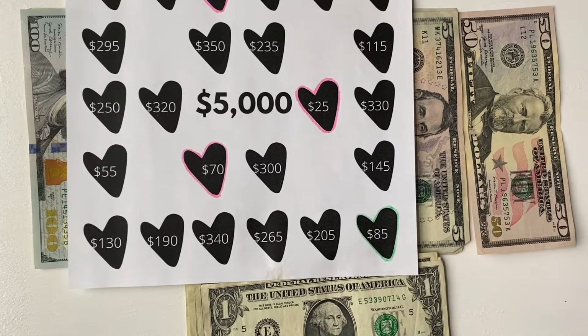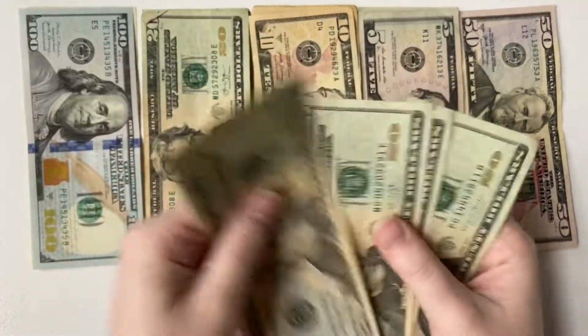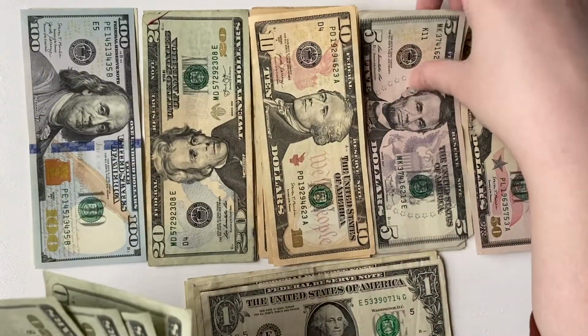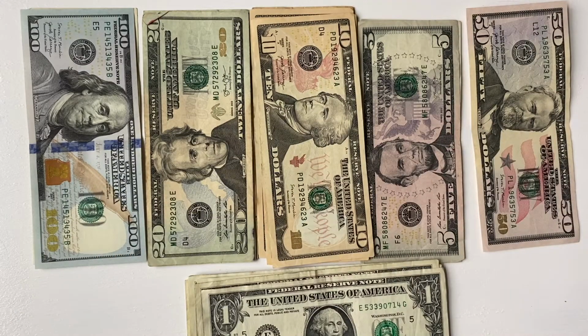Perfect, let's go ahead and just stuff that envelope and we can go on our way. So $85, so 20, 40, 60, 80, and then we'll grab a 5 here. And that'll bring that envelope up to, I think, $285. So definitely making some good money moves there. It's been fun to challenge ourselves to fit that into the budget, and I think it'll be overall really rewarding.